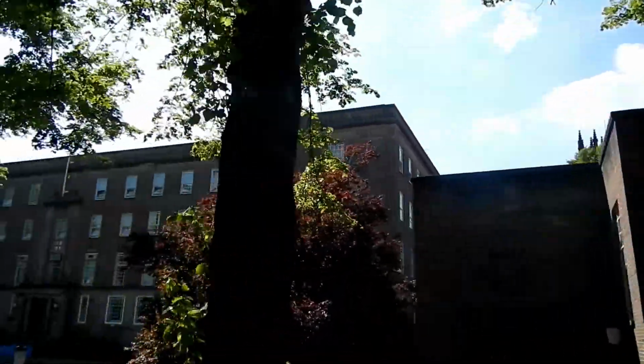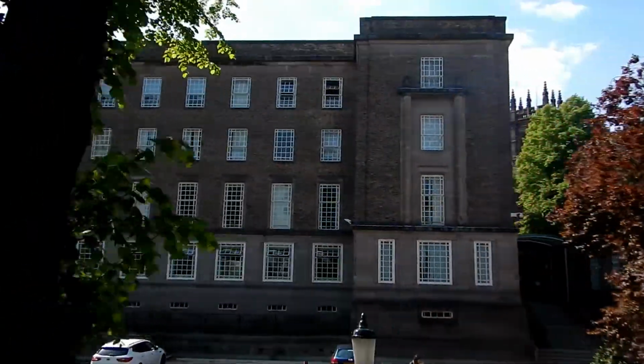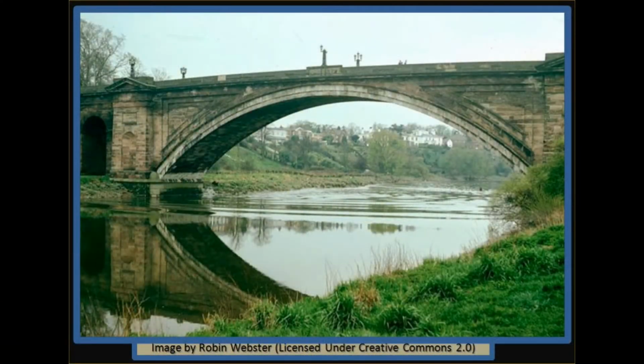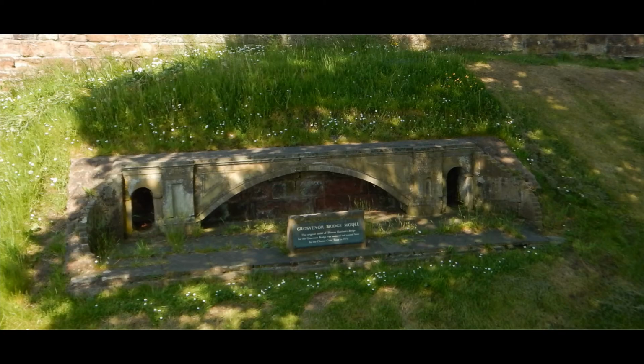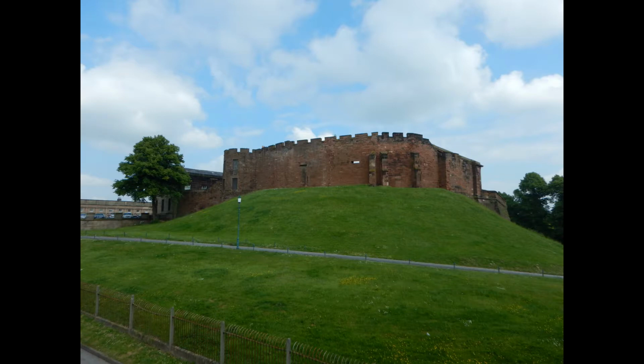Work was started on the building in 1938, but because of the Second World War, it was not actually finished until 1957. Designed in the late 1800s by architect Thomas Harrison, the Grosvenor Bridge would be the longest single-span stone arch bridge in the world at the time. To allay fears, he built a scale model as proof of concept, now placed near the Chester Castle.